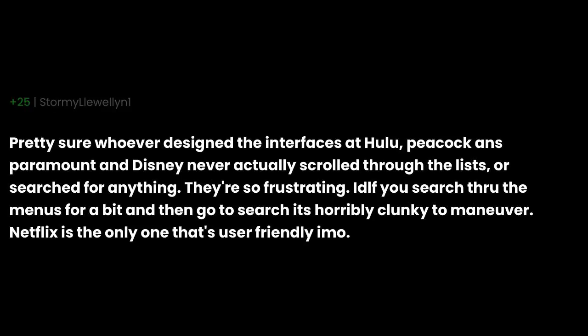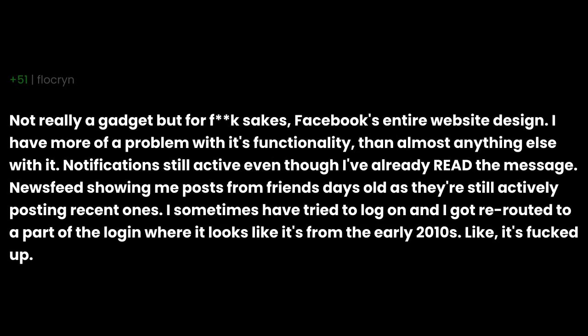Pretty sure whoever designed the interfaces at Hulu, Peacock, Paramount, and Disney never actually scrolled through the lists, or searched for anything. They are so frustrating. If you search through the menus for a bit and then go to search, it's horribly clunky to maneuver. Netflix is the only one that's user-friendly IMO. Not really a gadget, but for fuck's sakes, Facebook's entire website design.